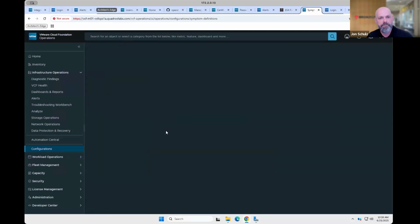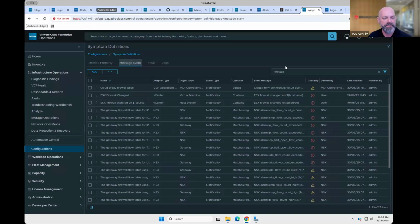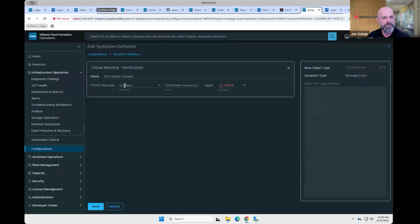So I need to create a symptom definition. Symptoms are things that can be used across different alerts. And so I went in and I created a message event that basically triggered on that log alert that got forwarded over. So I'm basically just triggering on the ESX firewall changed here.